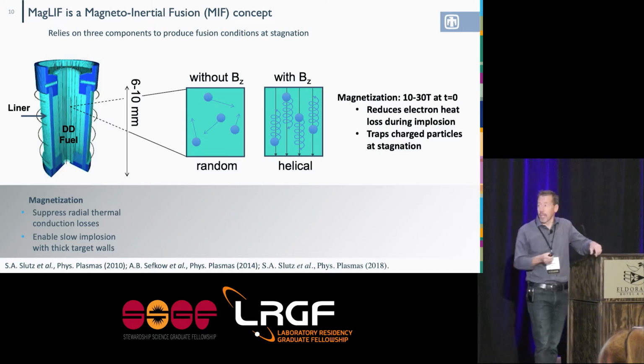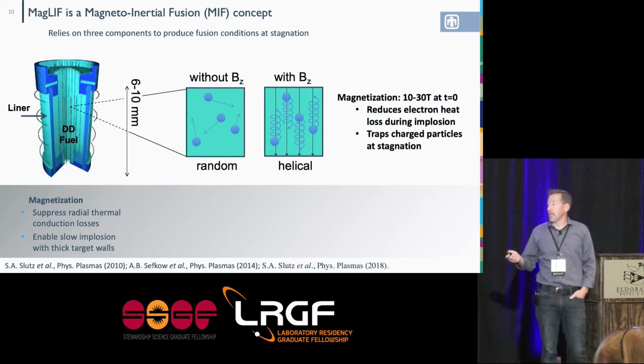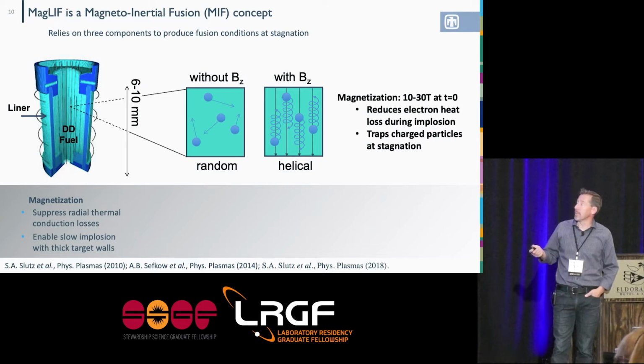There were some talks yesterday that alluded to the MagLIF platform. This is the magnetized liner inertial fusion concept, and it basically relies on 3 components. First, we have an external magnetic field that we induce around the load, which is this cylindrical load here. Again, for size scale, this is of order 6 to 10 millimeters in height. What that pre-magnetization does is, during the implosion, it reduces electron heat losses and traps these particles. They basically ride these magnetic field lines.